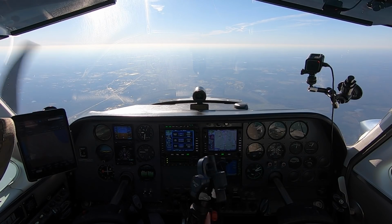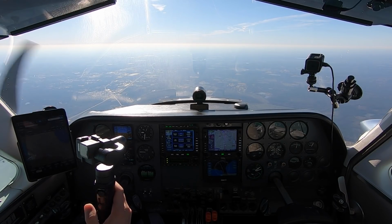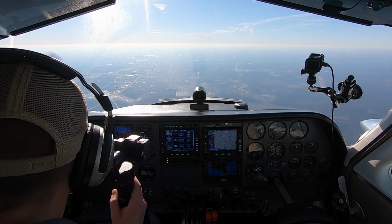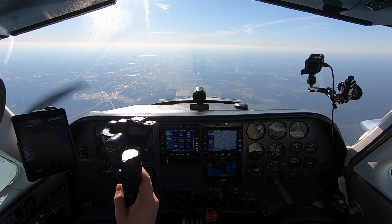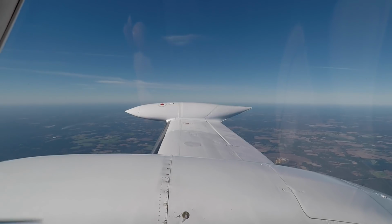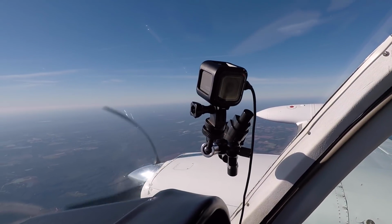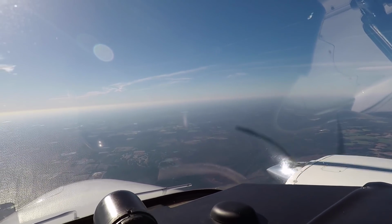Over the top of Valdosta. Next to Moody Air Force Base, which we just passed. This is the office view today, y'all. Very, very pretty. Very smooth. Just an occasional bump here and there.